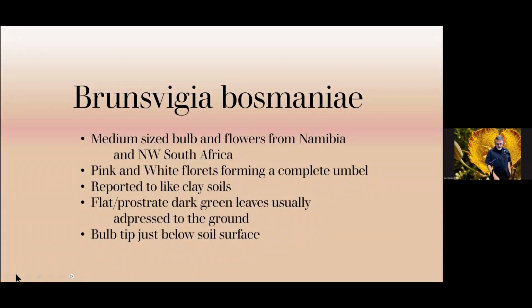Bosmanii is another species. It's a little bit smaller, maybe a medium-sized bulb among the Brunsvigias. They're from Namibia and northwest South Africa. Similar flower structure, an umbel, pink to white flowers. They're reported to like clay soils, which I have in my yard. And again, flat, prostrate, dark green leaves, usually pressed to the ground. And again, the bulb tip must not be planted too deep, just below the surface of the soil.